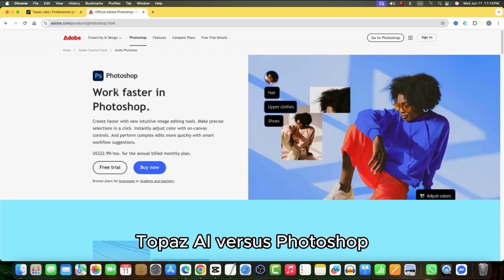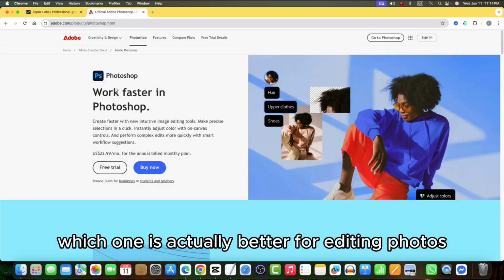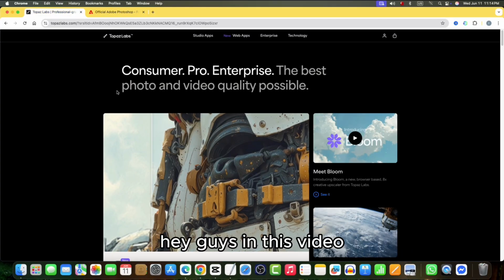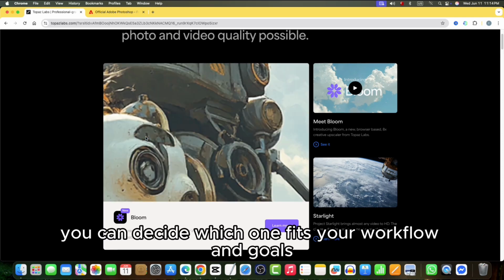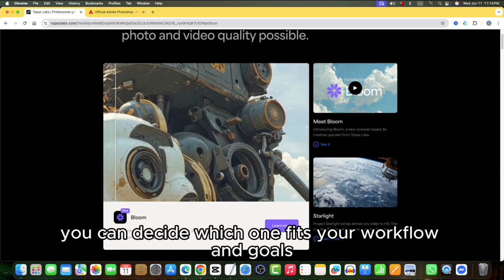Topaz AI versus Photoshop. Which one is actually better for editing photos? Hey guys, in this video I'm going to compare Topaz AI and Adobe Photoshop, two of the most popular tools for photo editing, so you can decide which one fits your workflow and goals.